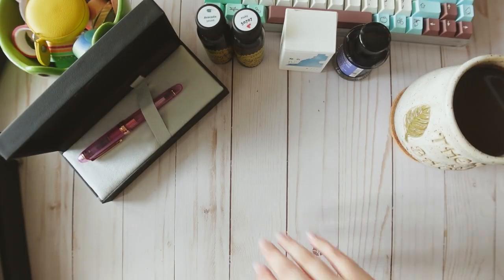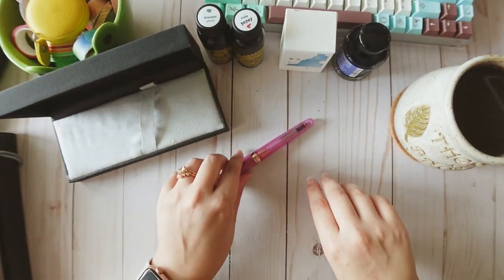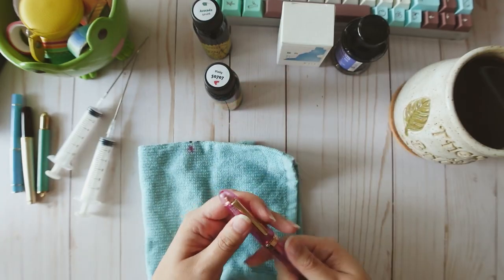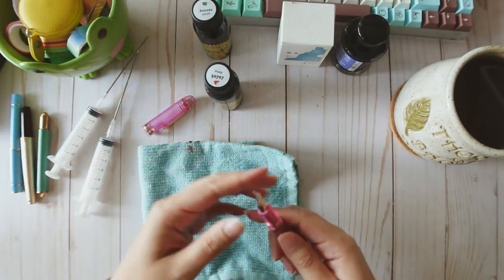Now that that's out of the way, I get to try out my new fountain pen and also all these other fountain pen inks, so please hold one moment. So here we go. Robert Oster Pinky is gonna go in the new baby.